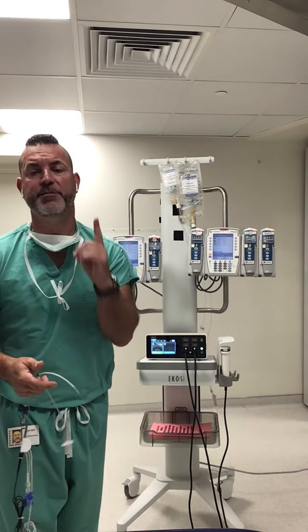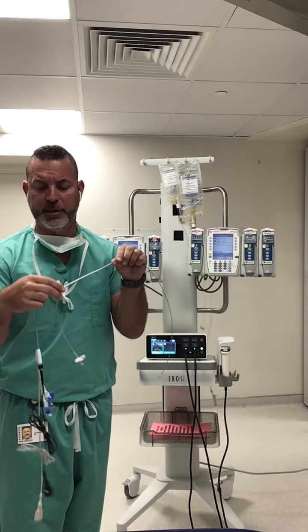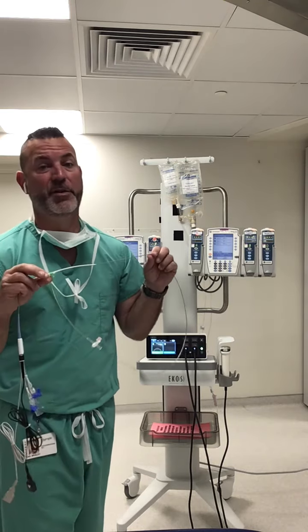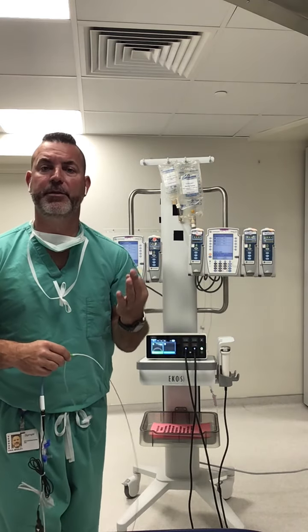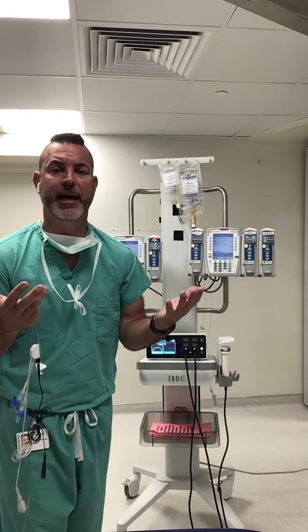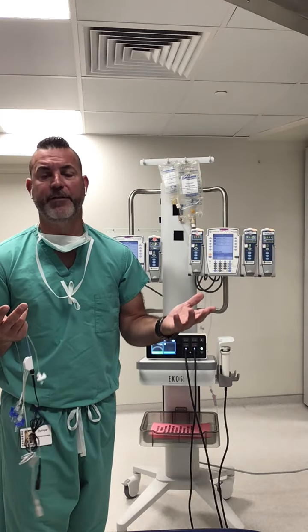It is a physician-prescribed fluid. It is not part of our EKOS device. However, I want to talk about it because you're going to be seeing it on most of your EKOS patients. The average dose, again, this is an example dose, is going to be between 300 and 500 units. It is a non-weight-based heparin, and it's usually a dose between 300 to 500 units.